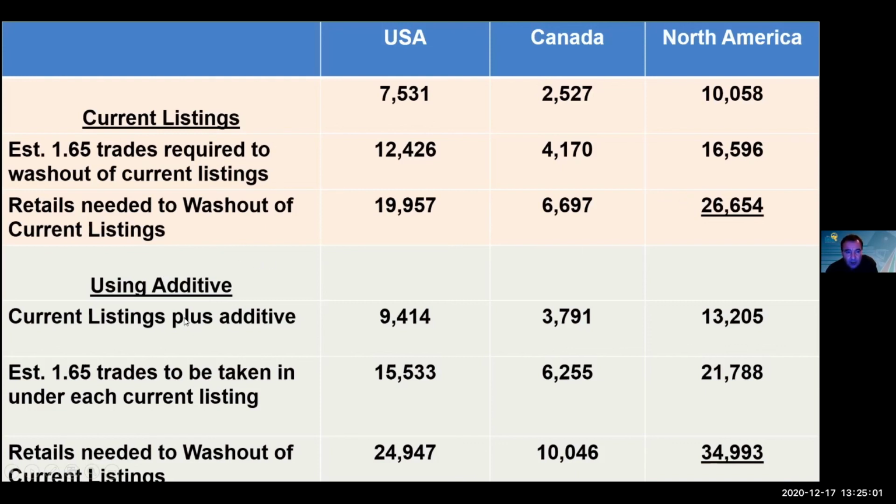Now, this lower number here is using that additive. Of course, with the Americans, I used the 25%. The Canadians, I used 50%. So there could be 13,000 machines. They're just not all being advertised, but there could be 13,000 machines on the ground. And if they each need 1.65 trades to be taken underneath them in order to get washed out, we're going to have 21,000 more on top of the 13,000. There's going to be 35,000 combines that need to be sold in North America.